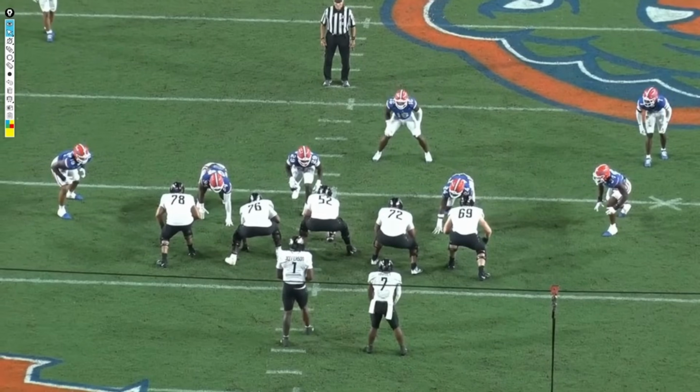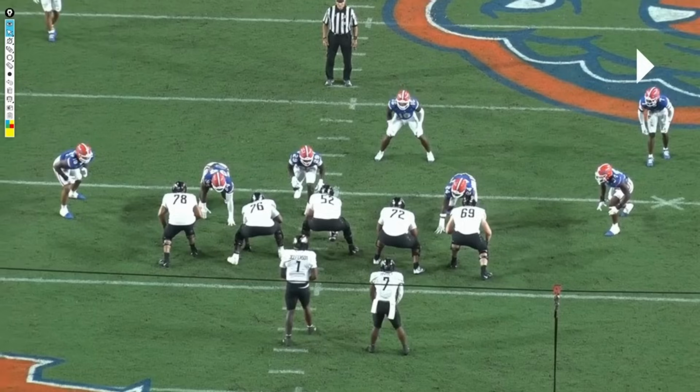So just from a running perspective, we do see some of the natural tempo that I mentioned earlier in the breakdown, that he needs to speed up a little bit. When those holes open up in the NFL, they're going to close a lot quicker. So instead of being overly patient and pressing holes too much, he needs to make those decisions a little bit quicker behind the line of scrimmage.